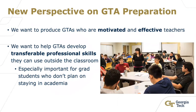So we want the TAs to be motivated and effective teachers, and we also want them to develop transferable professional skills, because even if they never again set foot inside a classroom, things like being able to explain concepts to non-experts, managing a small group of people, public speaking, communication, all those things are skills that they develop and improve on while they're teaching that are not necessarily limited to a teaching experience. They can be using that in industry, in government, in wherever their lives take them after the PhD.